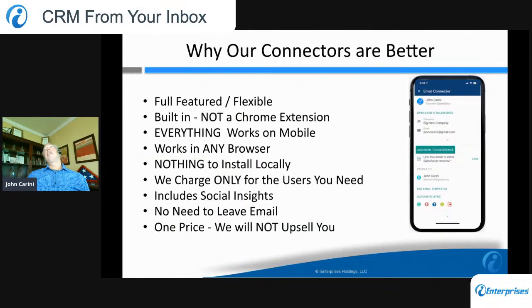So why are we better? There are other products on the marketplace, but we believe ours is the best. It's a full-featured, flexible solution that is actually configurable, but it basically detects the configuration of your CRM automatically and renders your CRM inside of your inbox automatically with all the custom fields and customizations you've put in your CRM. So it's full featured and super flexible.